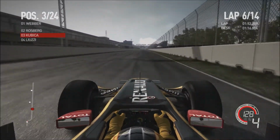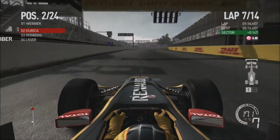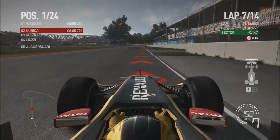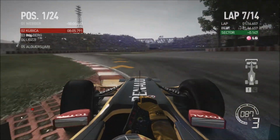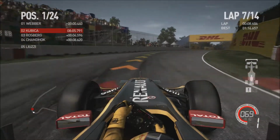And now we finally have Mark Webber making a pit stop. He's there coming out of the pit lane. Oh my god. Oh, no way. No, we've actually taken the lead of the Canadian Grand Prix. I mean, how has this happened? But on lap 7 then, we've taken the lead of the Grand Prix.